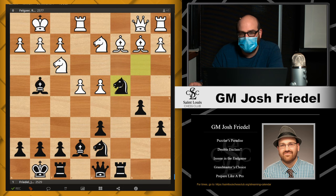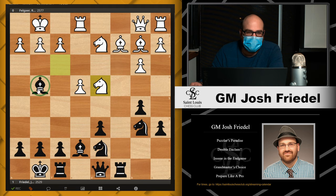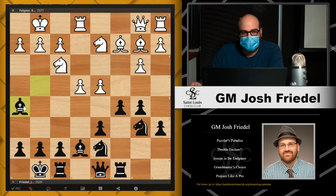C takes d4 I didn't love, because after knight takes, my bishop's not great. Still better than what I played. And even bishop h5 here, just a tempo down, trying to play bishop g6 is perfectly fine. It's not perfect. Definitely white has some advantage after bishop h5, but it's fine.